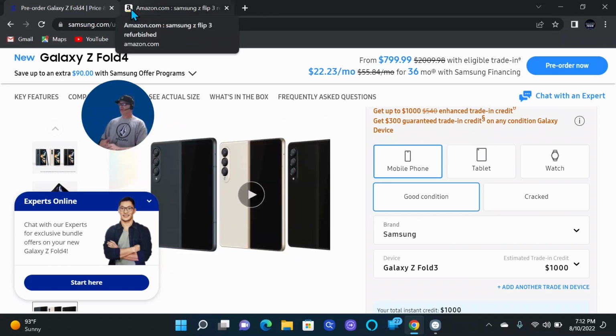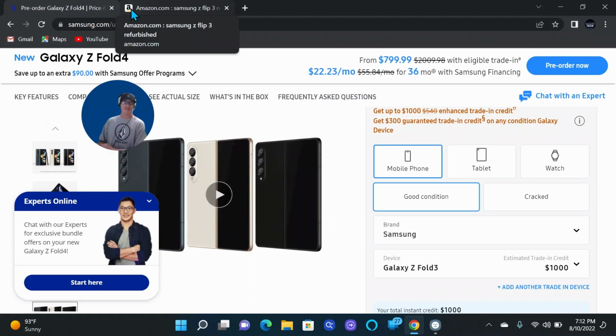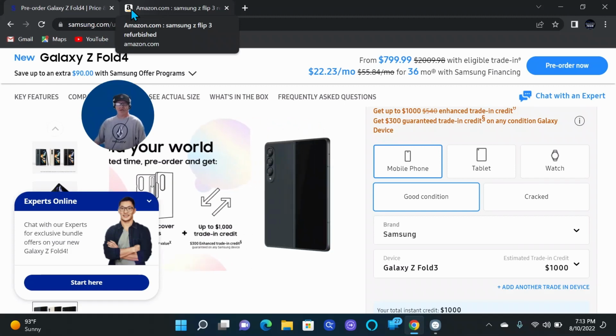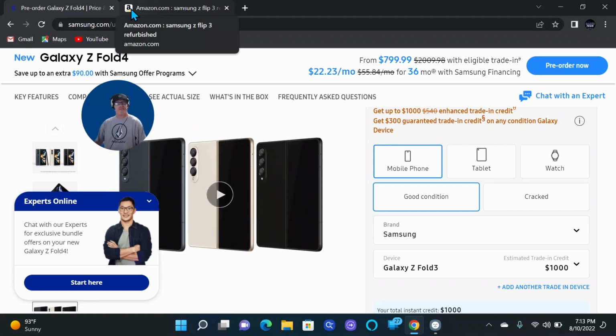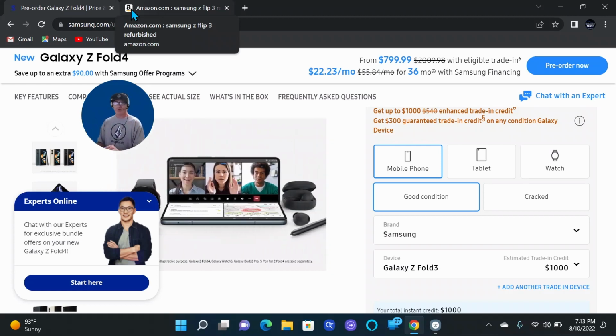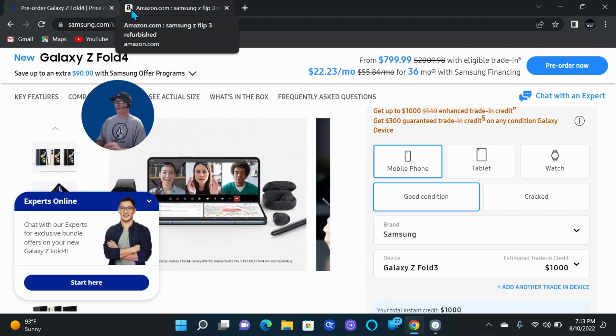But for Flip users, it's a $100 upgrade. That's it, $100. So guys, if you are in the market of wanting to get a flagship phone every year, just have that feeling of having the newest, latest, greatest, and you want to do it for about $100, here you go.